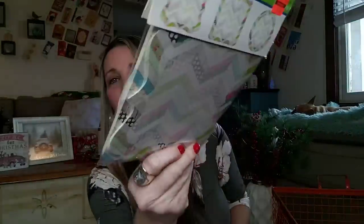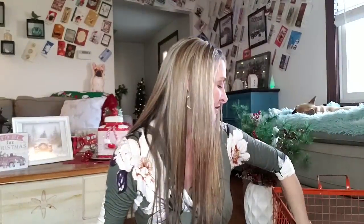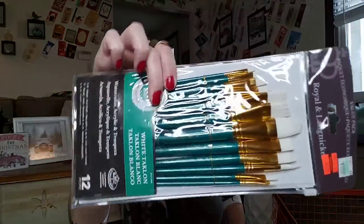This is, I don't know what this is. It's some kind of paper, but there's 3 different sizes, and it has a cover on how many you get, but I paid 49 cents, but there's a lot of them in there. And then I bought a set of these sketching pencils with eraser and a booklet, paid 59 cents. I mean, I was so excited. Here are some really nice paint brushes. They retail for $13.99, so I got them for $1.39, and you get 12 of them. So look how cool that is.